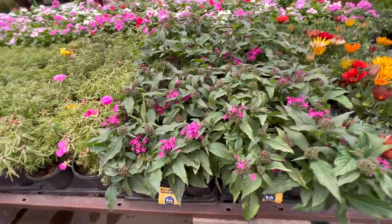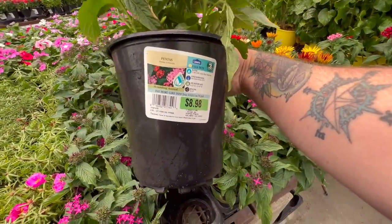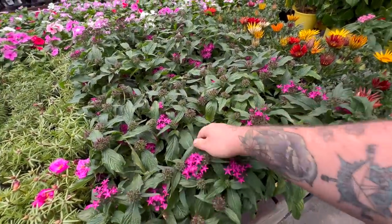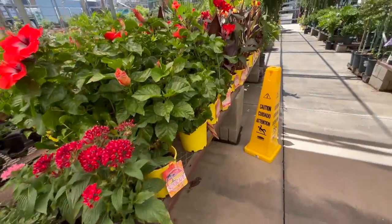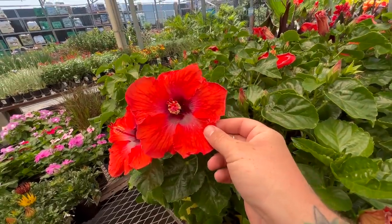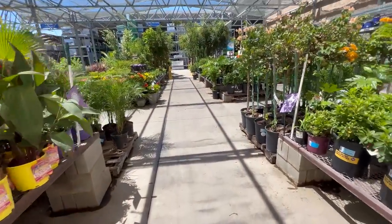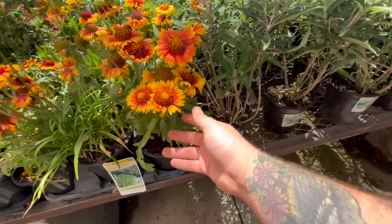Going over this way, some pentas, $9. Ooh, some hibiscus. Look how pretty these guys are right now. Really bright red color. That's crazy. Cannas. These ones are really pretty.